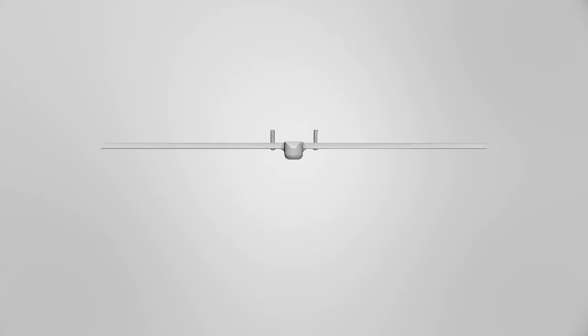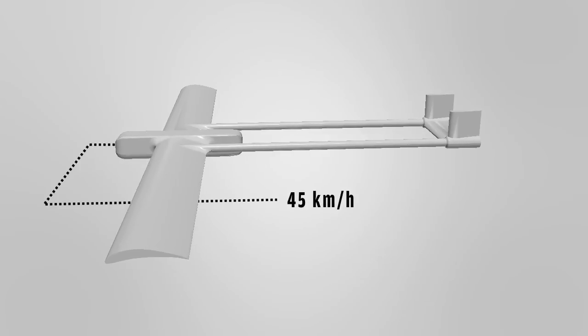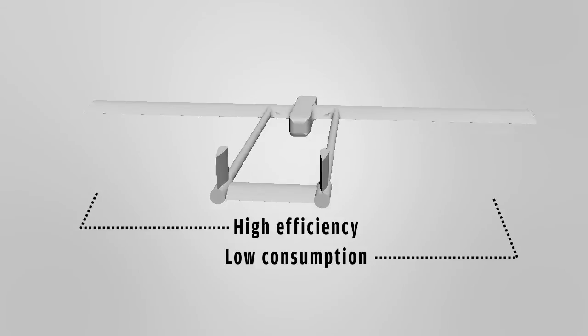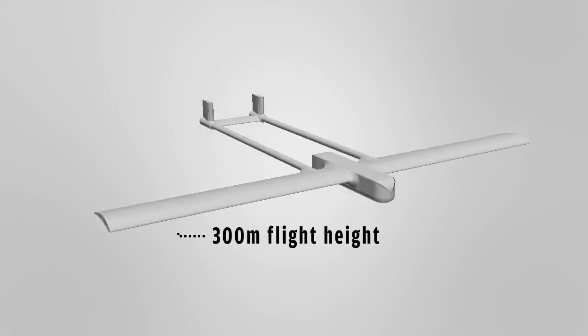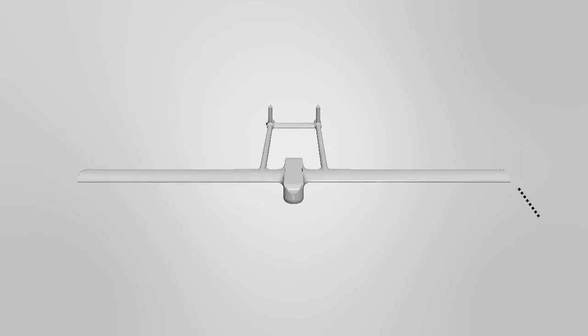This is ALARIC, an incredible UAV that can become your eye in the sky. It has a 45 km/h cruise speed, high-efficient airfoil and a low-consumption engine, a 300-meter flight height, and a reduced size allowing an easy manipulation. It can also be detached and stored easily.